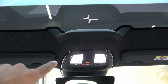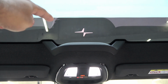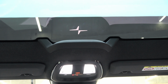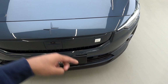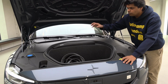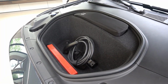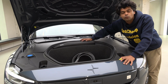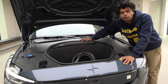Just right above the rearview mirror and the lightings, you see a reflection of the Polestar because there's a lighting just right above, reflecting onto the window. That's very cute. And of course, being associated with Volvo, you get parking sensors at the front and a 360-degree parking camera. Now underneath the bonnet, you get additional storage space, very ideal for your recharge cables. This Polestar 2 has a range of 568 kilometers and it has 350 kilowatts of power.